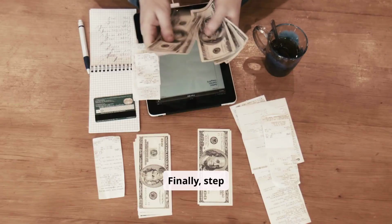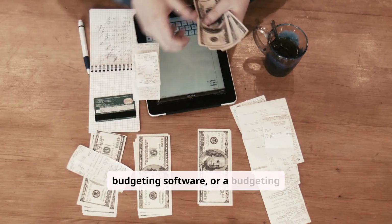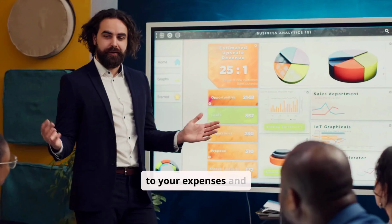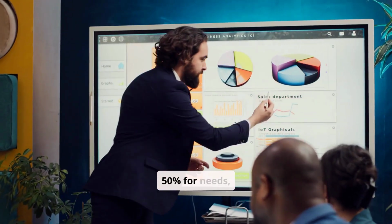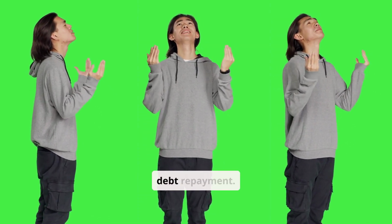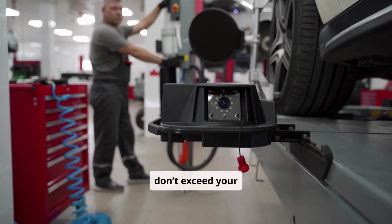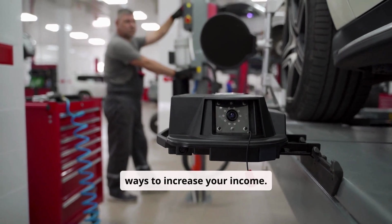Finally, step 5. Create your budget. You can use a simple spreadsheet, budgeting software, or a budgeting app, whatever works best for you. Allocate your income to your expenses and savings. A common method is the 50-30-20 rule. 50% for needs, 30% for wants, and 20% for savings and debt repayment. Make sure your total expenses don't exceed your income. If they do, it's time to adjust your spending or find ways to increase your income.